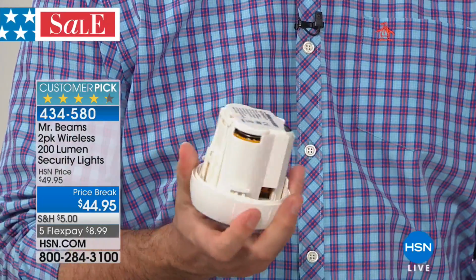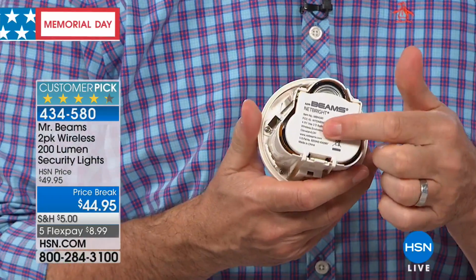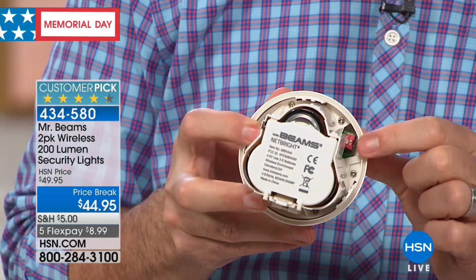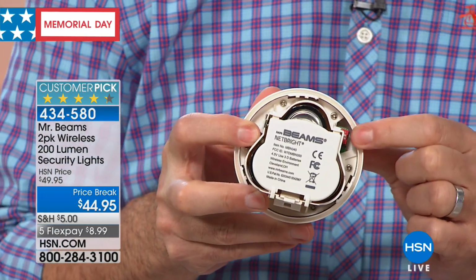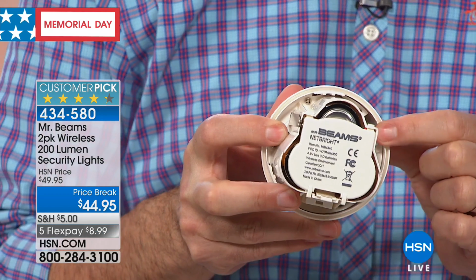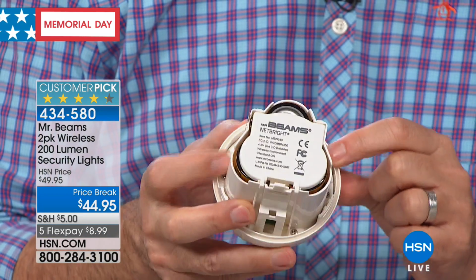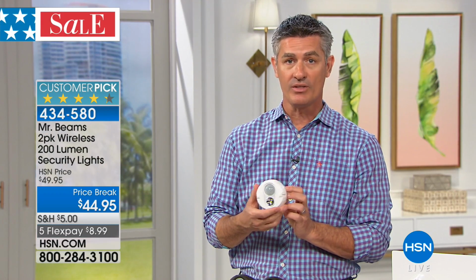I can open this up, and you've got your batteries in there. You pop those batteries in. Remember, these batteries are going to last up to a year. And then there's just a little switch right here. So you have the number 1 and number 2. Okay. And those are both the networks. You turn network 1 on or you turn network 2 on, you can do that. You're able to use those networks so you can have separate lights coming on.